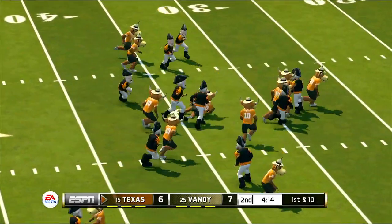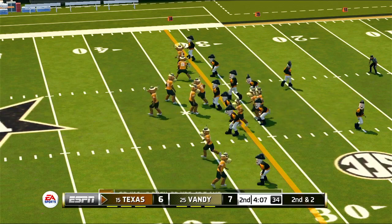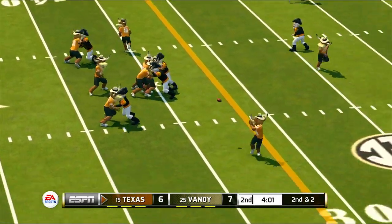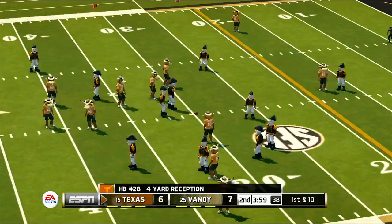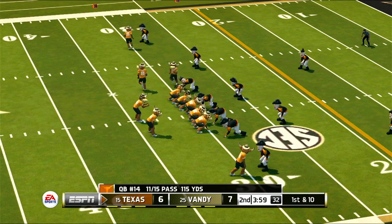Got some open field. He gets to about the 34-yard line. That makes it 2nd and 2. Throws complete. He's got space to work. They'll bring him down around the 30-yard line. Number 36 on the tackle at the 30-yard line. 1st down.